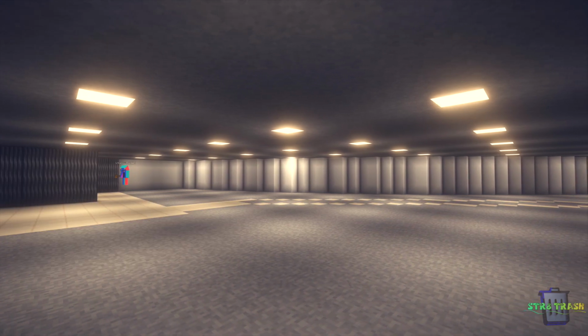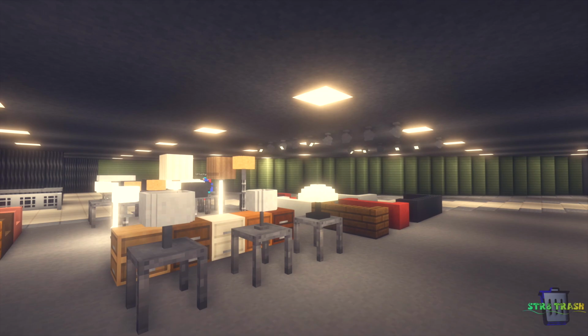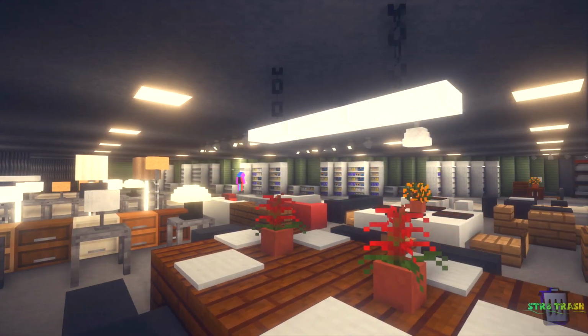I then proceeded to build a furniture store alone, and let me tell you, this thing took approximately 2.5 to 3 hours to make. There was so much detail in here, so enjoy this.